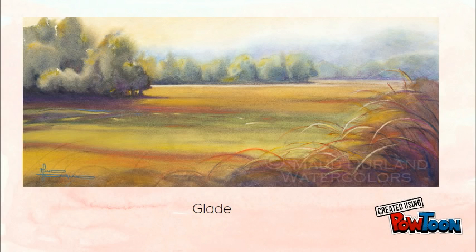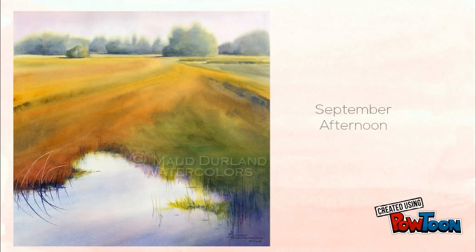This wonderful painting, called Glade, is another great example of using really close-up details in the front and then very muted details in the back to create the illusion of space. In this great painting, called September Afternoon, you can see where movement is created through the brushstrokes, leading your eye back towards the back of the painting, almost as if wind is rushing through the grasses. Also, you can see the way that the colored tones lead you back.